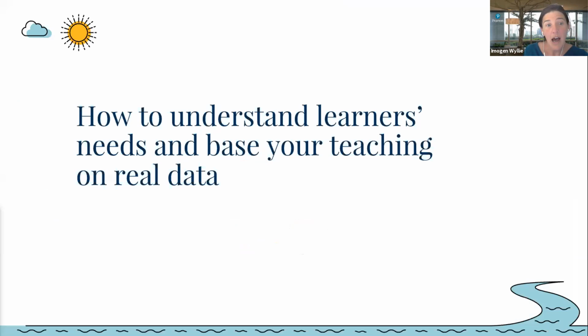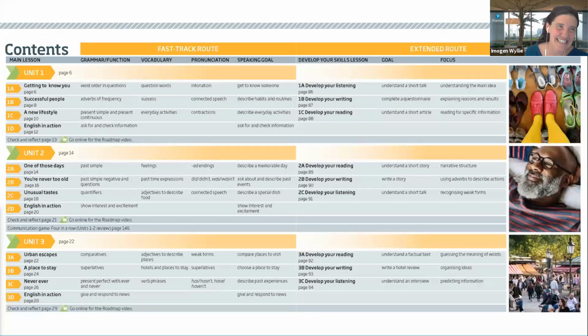Okay, let's go back to the topic of the session again. So we talked about how we can identify learners' needs as a class, as a group, and at an individual level. And then how your course materials can be teased apart to target core and specific needs. But what about managing all of those needs?